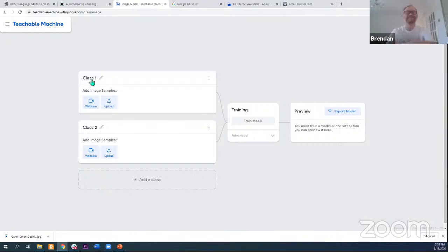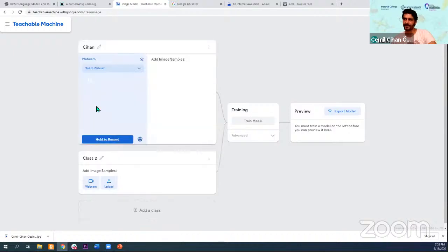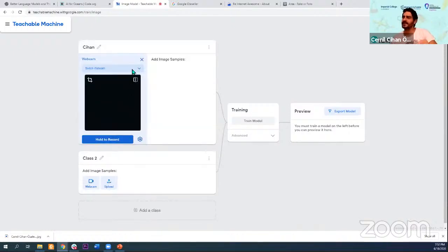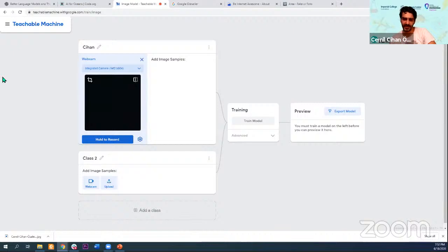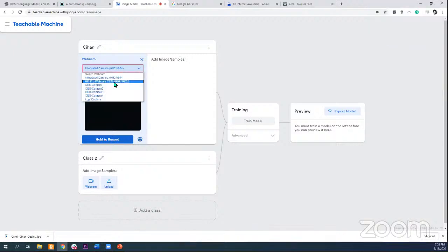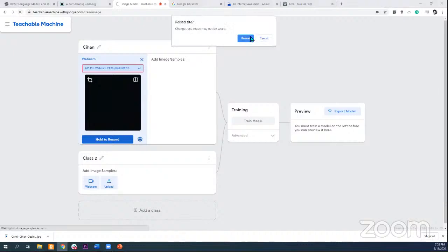So we have class one and class two, and we can add classes. In class one, I will write my name, and I will upload some photos of me from my webcam. So I open my webcam and I switch to my camera. Sorry, I need to close my webcam in Zoom. Just a second. It's not going to work. Okay, let me reload it.